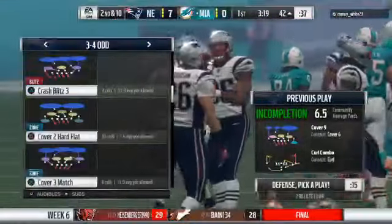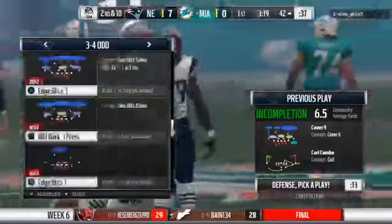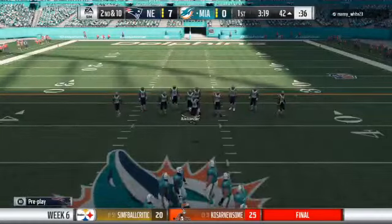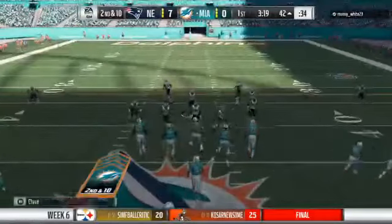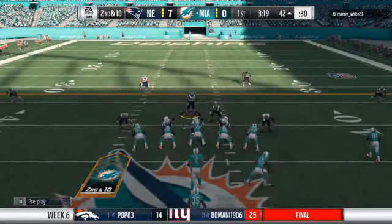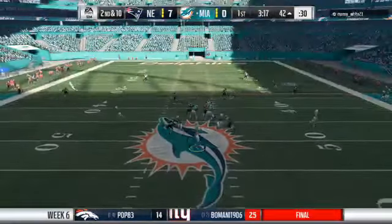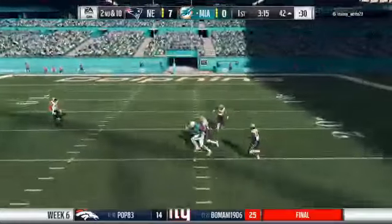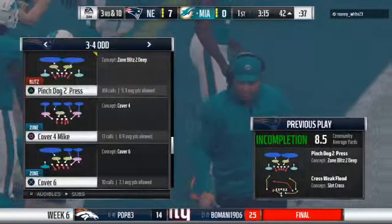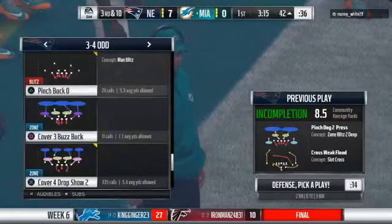It'll be second down. Anytime a ball's thrown in the middle of the field that's popped up in the air, I expect someone to catch it. It doesn't matter whether it's offense or defense because there's usually a great amount of bodies in that part of the field. In this case, no one came up with it. Carr over the middle, and it's incomplete.